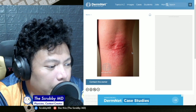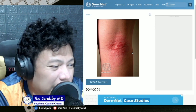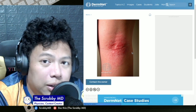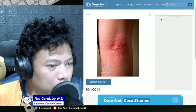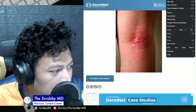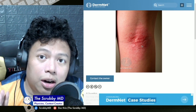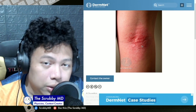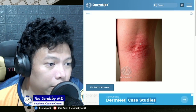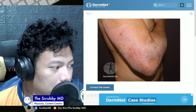Madalas kapag may ganito kang findings sa inyong balat, makati yan, sobrang kati. Usually kapag ganyang presentation, kinakamot natin. Pag napansin nyo to, zoom natin, credits again to dermnetnz. May areas na kinamot na dun sa image. So there is already a secondary excoriation, tinatawag natin, yung balat, because of too much pruritus. Another image that is very related is this one.